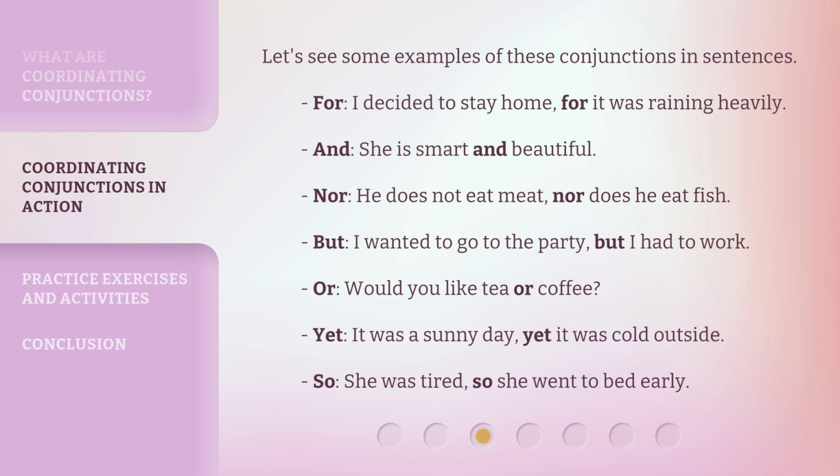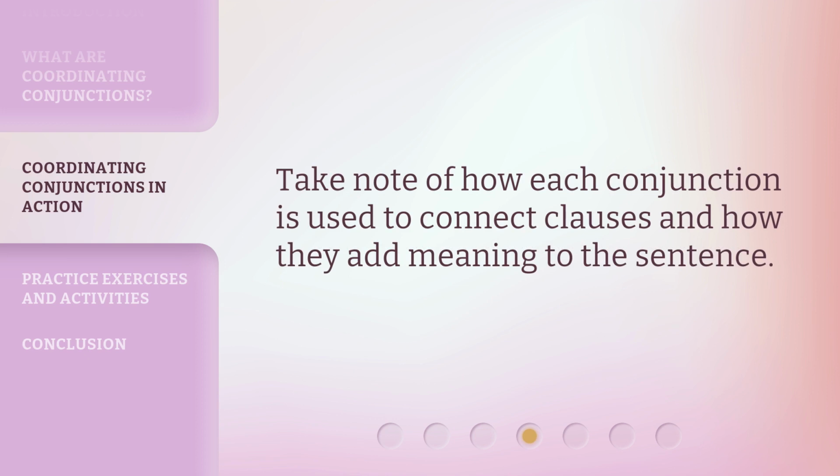Or: would you like tea or coffee? Yet: it was a sunny day, yet it was cold outside. So: she was tired, so she went to bed early. Take note of how each conjunction is used to connect clauses and how they add meaning to the sentence.